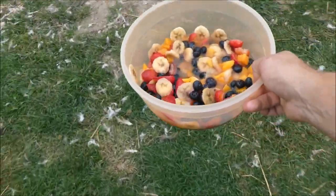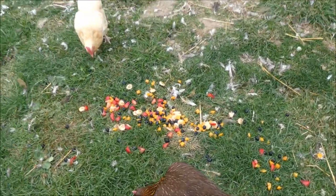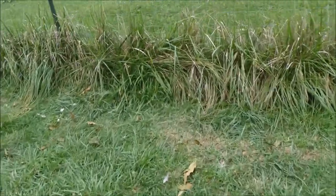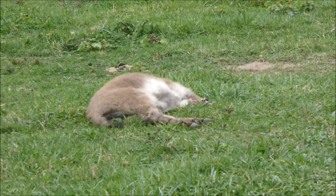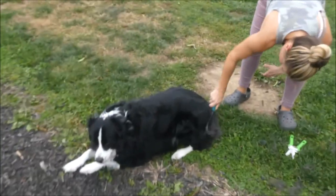You want some old fruit salad? Hey, Piper! Taking a nap? The dog? Yeah. Half the dog's laying in the front yard.